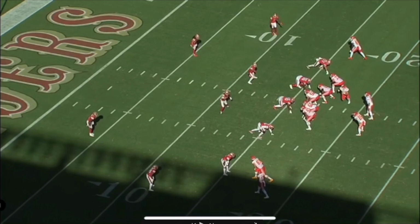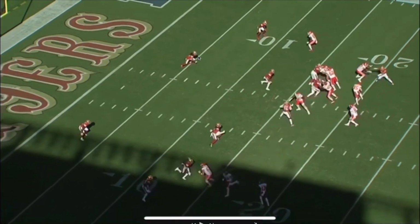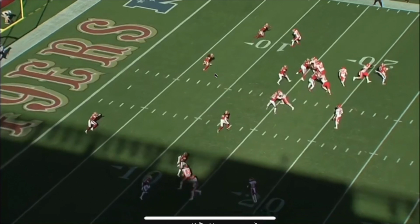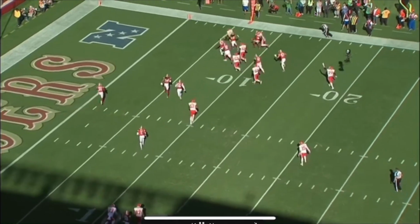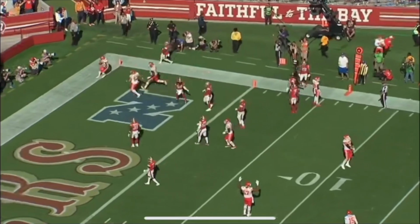Next rep here. This is kind of a bad rep from Talanoa. I think that's how you say Talanoa. Hufanga, again, communicating, letting everybody know. Great stuff. I think he sees this run, this little sweep coming this way in time, but he just takes a bad angle. You see, he takes these steps forward instead of getting right there to that gap immediately. He pulls this back some. That's just wasted movement because this guy's on the move, and by that time you're a step too late. So I think that was just a bad pursuit angle. He wasn't just trying to get to the edge, get to that gap.